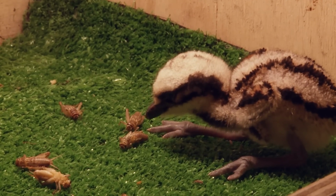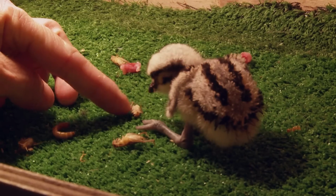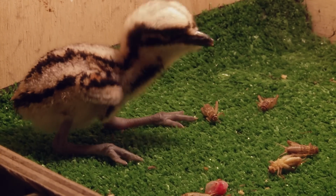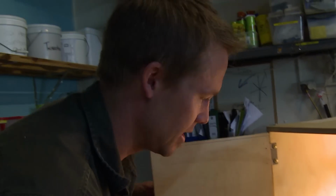It's tough taking them from Mum and Dad. I know I can get them to eat, but when they do, it makes it all worthwhile, and I know they're going to be all right. One more bit. Wow. All right, little guys. See you in an hour. You're coming home with me.